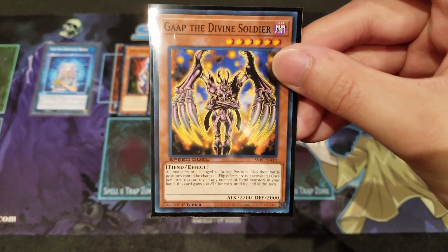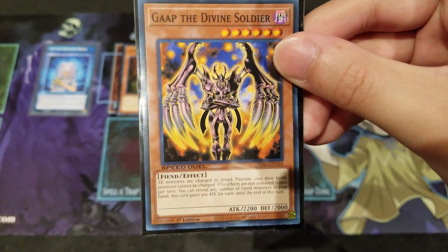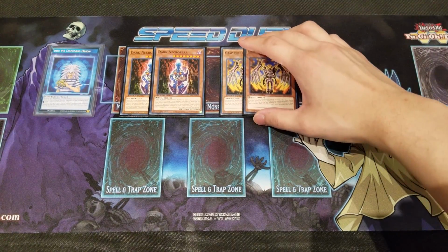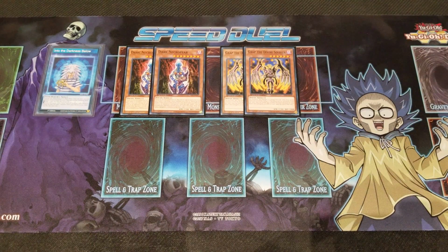It also has an attack boost effect by revealing any number of Fiend monsters in your hand, and this card gains 300 attack until the end of the turn, and you can do it basically once per turn.